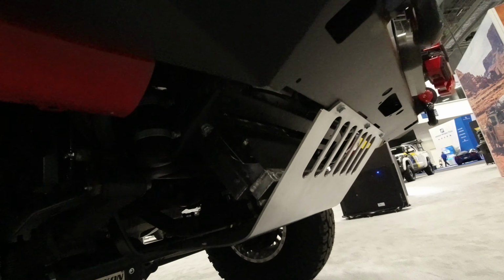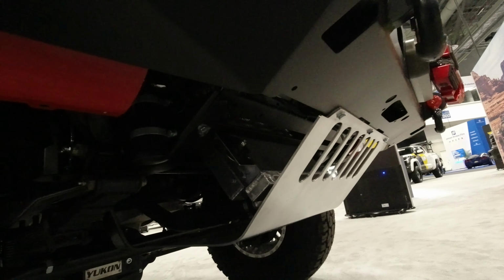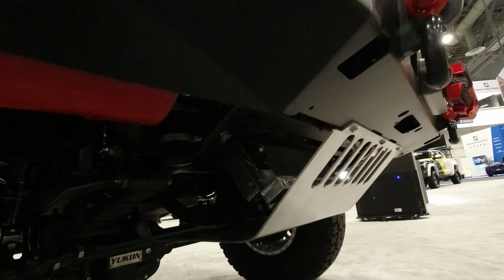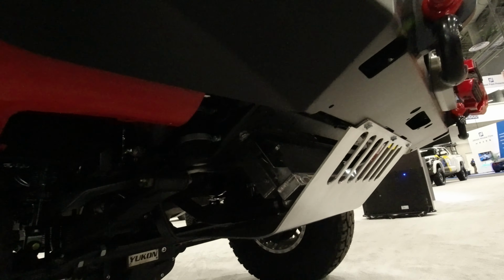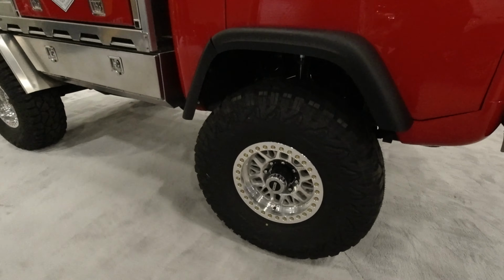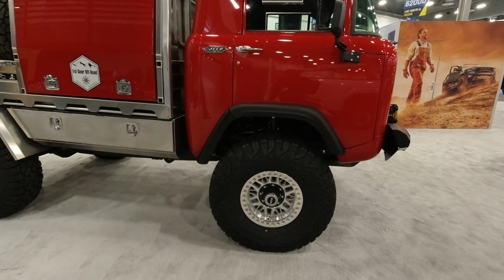Oh, look at that. This thing has some kind of, I don't know what that is. It looks like a radiator of some type. It's got a big old shield on it to protect it. I don't know why the radiator has to be so low. I guess they couldn't get around it. Big humongous tires. These are Falcons, the Wild Peak RT.